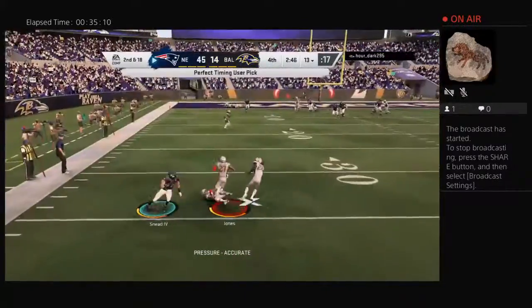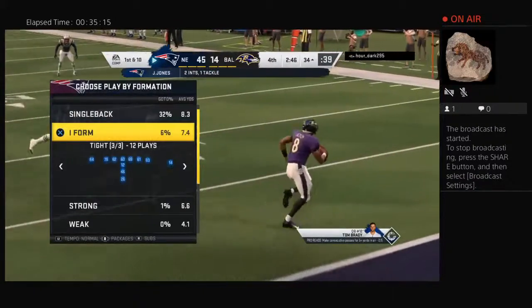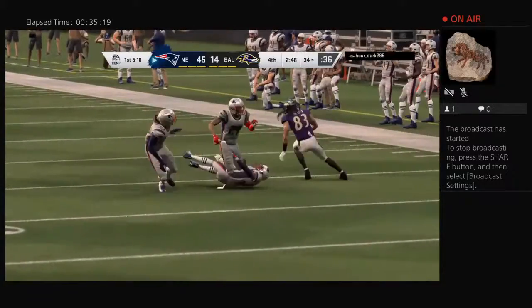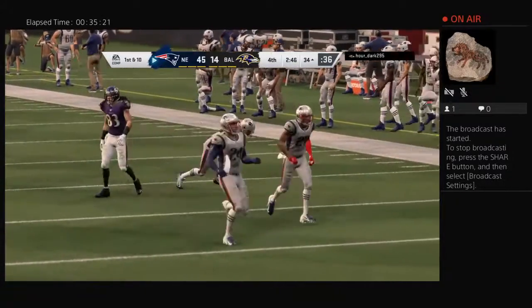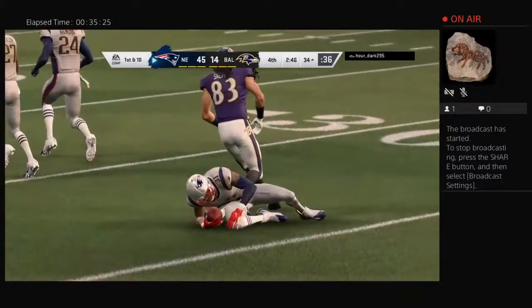Into a double team, and it's intercepted. Picked up by Jonathan Jones. And his guys are going to take over at the 34-yard line. Facing this fourth quarter deficit, felt like they had to throw the ball, and on the other side, they were ready. No doubt about it.